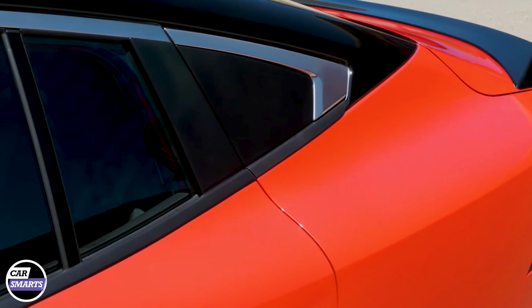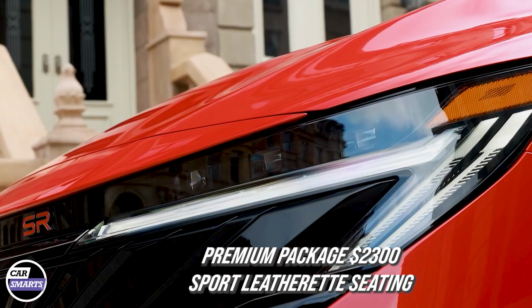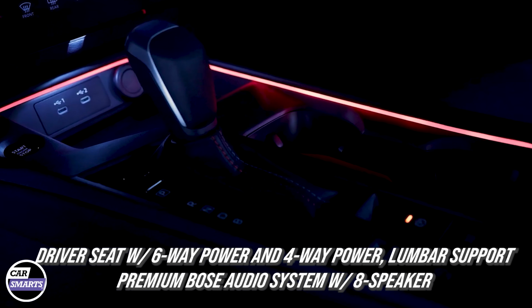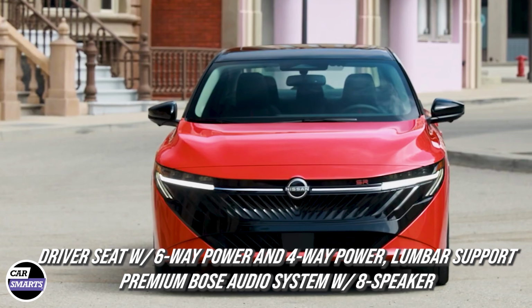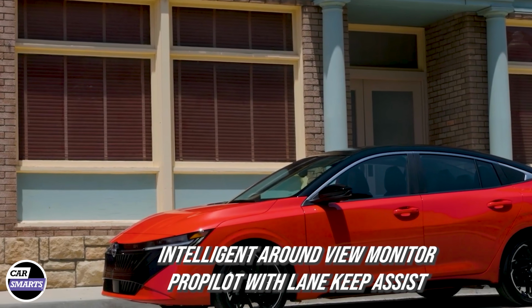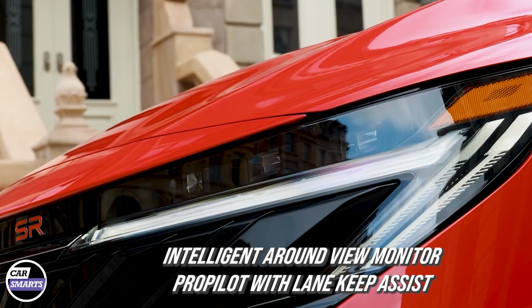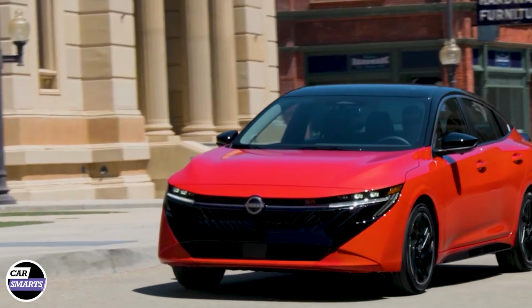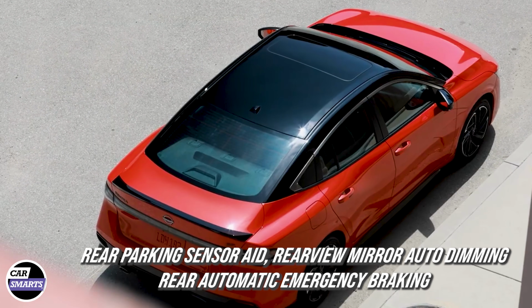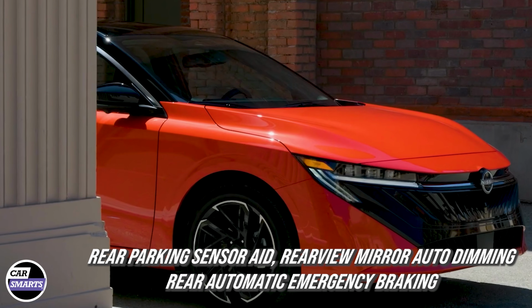Our test vehicle offers the premium package for $2,300, which includes the sport leatherette seating. That means it's not leather, but leatherette. Driver's seat with 6-way power and 4-way power on the passenger side. It does have lumbar support. And part of this package includes premium Bose audio with 8 speakers, intelligent around view monitor, which is very helpful, and the ProPilot with lane keeping assist, which is a top safety feature. There are a lot of standard safety features, but this is an extra one so you can keep the lane centering while driving, rear parking sensor aids, rear automatic emergency braking, and a rear view mirror with auto dimming.